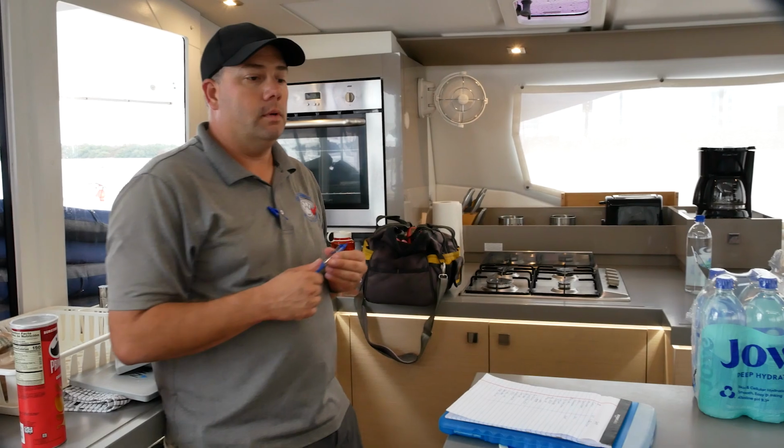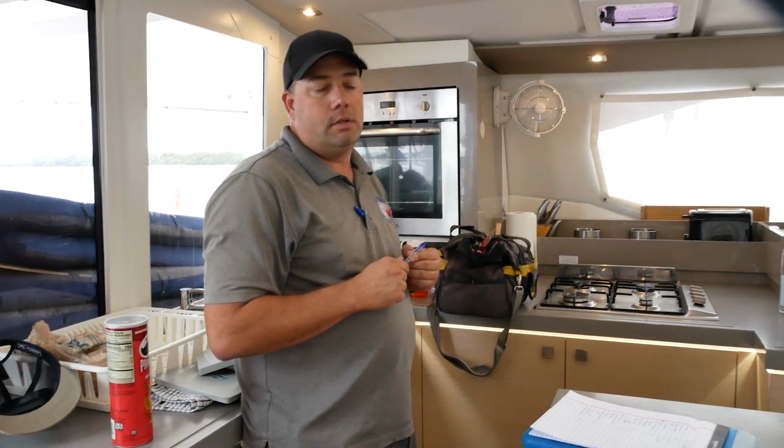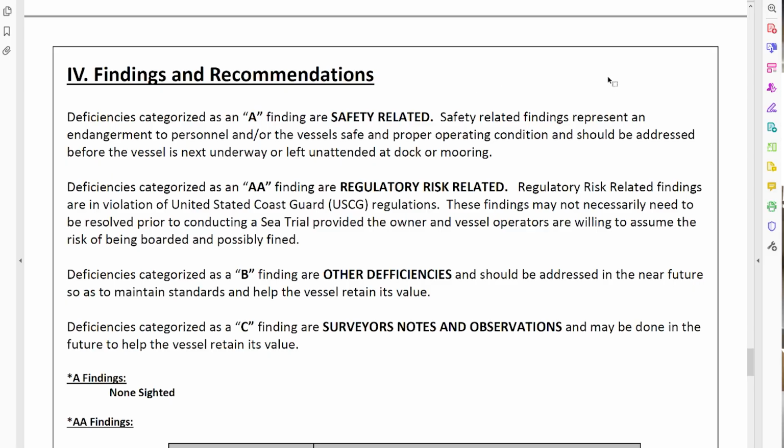I'm going to send you a link to a Dropbox file, which is going to have all the pictures I took today. The most important part of the report is going to be what's called the findings and recommendations, which is basically just a deficiency list. I'm going to reference those images wherever possible.